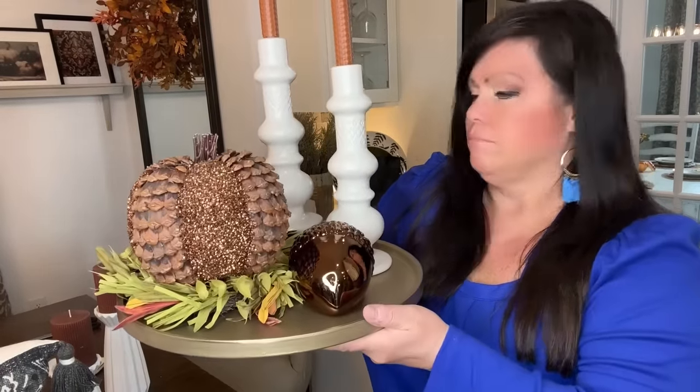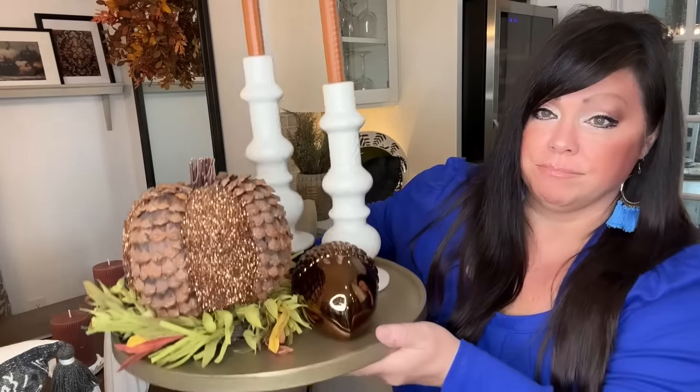Isn't that pretty? I love these candles too, check them out. And this would be a great way to jazz up any tabletop. And then I got a Bloomingville candle holder. I thought this would look beautiful for fall. It's different, it's unique, and I love adding a rustic touch anywhere in my house. And this would be beautiful on any tabletop with some sort of a display.